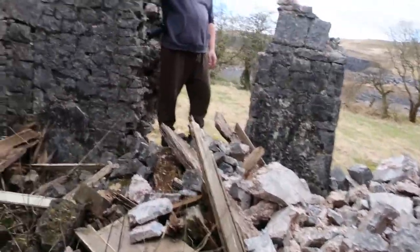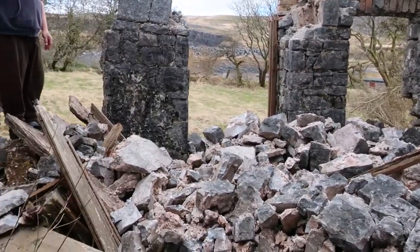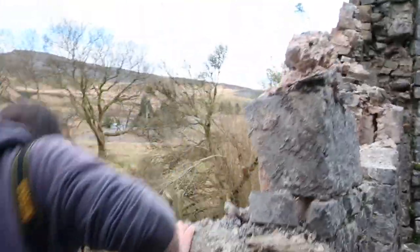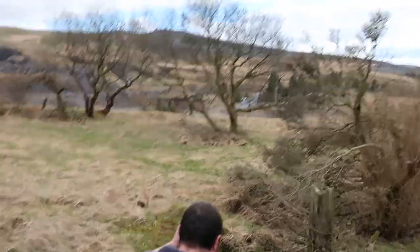You must have been midgets to fit through that, mate. I know. That's a doorway. People were shorter back then, though, weren't they? Yeah, biologically shorter. People have gotten taller over the centuries. I bet in time to come the average person will be like 8 foot. Yeah, in the future.